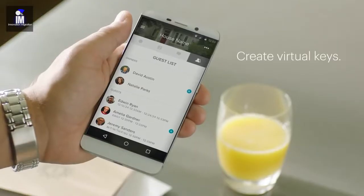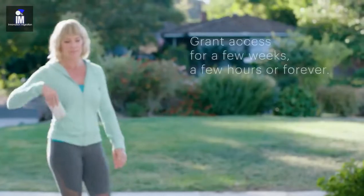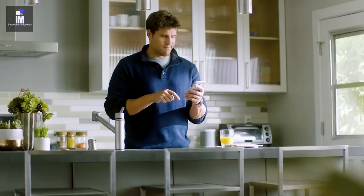August lets you easily create secure temporary keys for your friends, family, or people you trust right on the August app. Grant access for a few weeks, a few hours, or forever. You decide. Once the set time ends, keys are automatically deleted so they can never be reused.